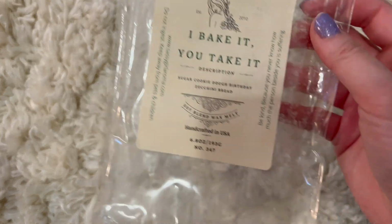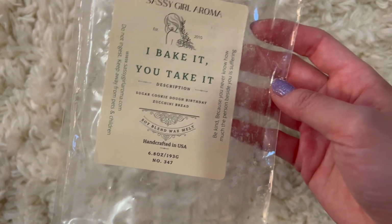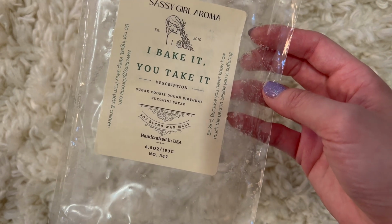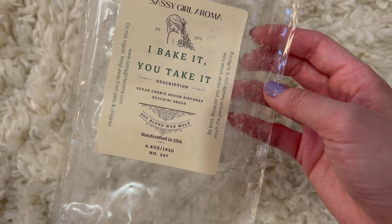And then the vendor I warmed the most of was Sassy Girl Aroma. This one is I Bake It, You Take It. This was really good. I enjoyed it. It was really good right off the bat, and then the longer it went, it kind of smelled a little bit waxy to me. So I really liked it initially. Nice zucchini bread bakery. But yeah, just didn't seem as long lasting. Let me maybe do my other bakery notes. Do I have any other bakeries?